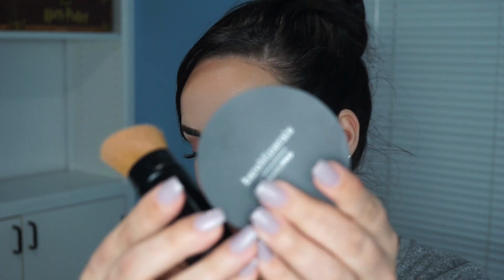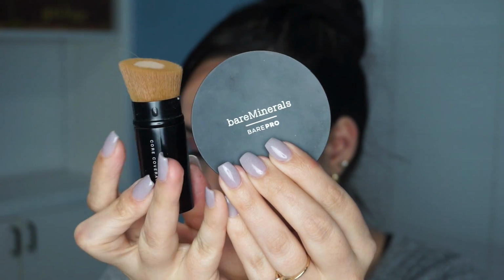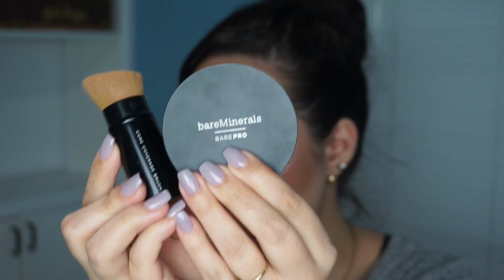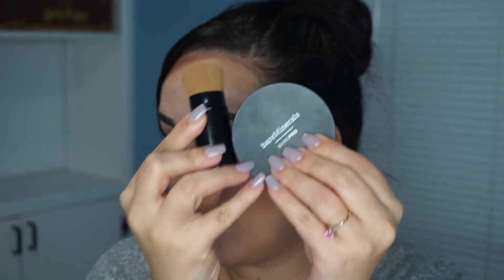So moving on to some makeup products, I have to mention these two right here. This is the Bare Minerals Pro Powder Foundation and the Core Coverage Brush that they sell you with it. I have been using this non-stop recently because I have been very lazy to do my makeup in the morning. I've been in a rush, or I just haven't felt like doing makeup a lot, or I just didn't want to get up and dip my beauty blender. Whatever the excuse is, I am reaching for this all the time.